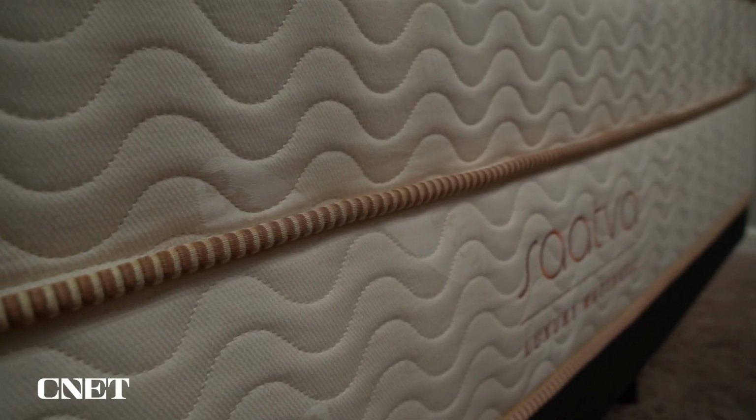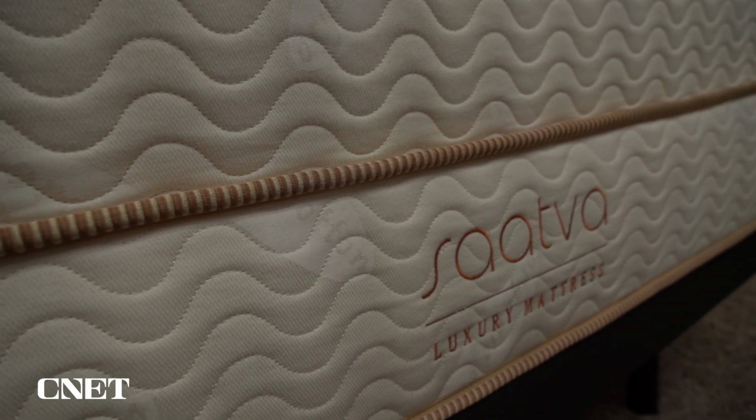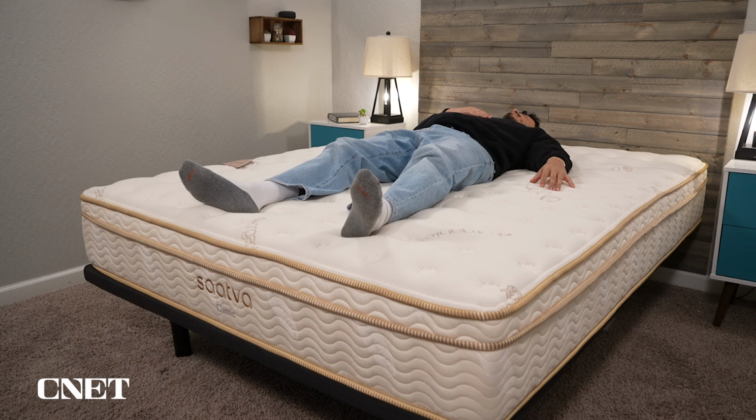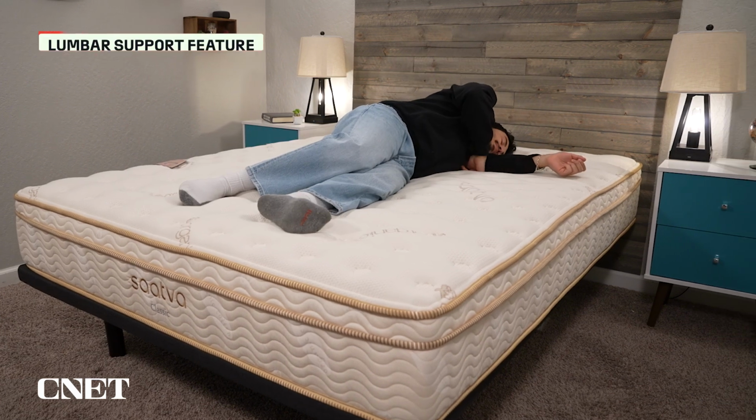But what about if you're looking for a mattress that's ultra firm? For that, we'd recommend the Saatva Classic. This has a very traditional design. It actually uses 2 layers of coils, feels very familiar to most people. This bed actually feels very similar to the bed that I slept on growing up, that more traditional innerspring style.